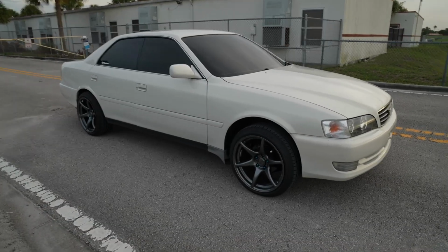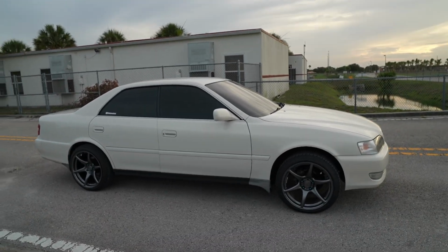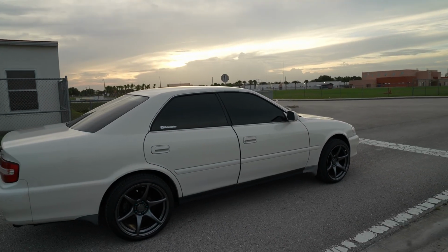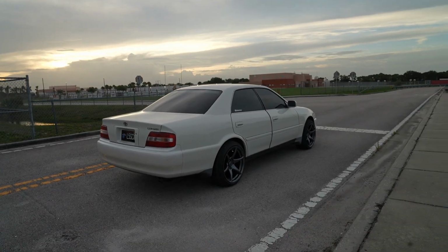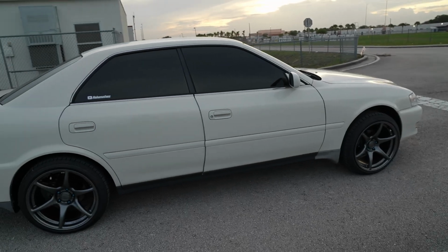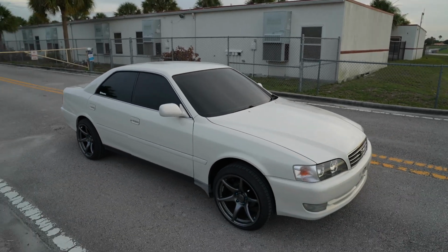You're filling up basically every 3 days, maybe. If you're on it, you might be filling up every other day. Depends how you drive. But this car, even if I get on it, still lasts over a week, 2 weeks. You could probably push it to 3 weeks, honestly, if you want. Gas mileage is definitely in the 20s and up. So if you're looking for a nice little fuel efficient car that's still cool to drive around, definitely look into a Chaser.